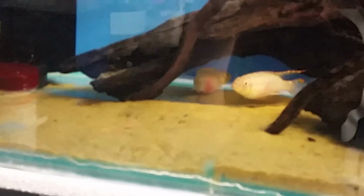So they're cool. Focus, bitch. Focus. So they're doing cool in there. They're in a slightly smaller tank. The tank they were in was a 24 by 15 by 15, and this one is a 24 by 12 by 15, so not a great deal smaller.